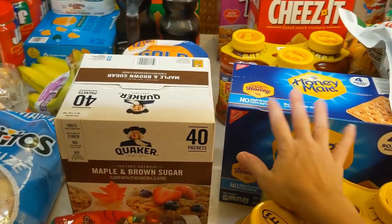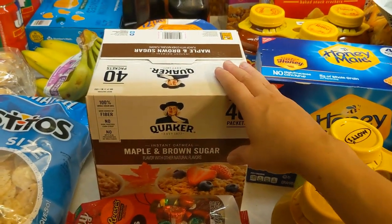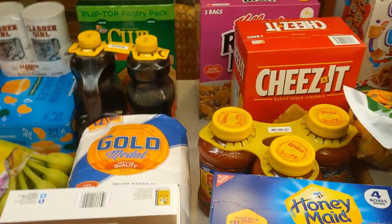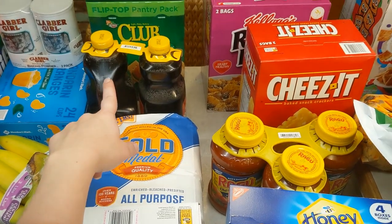Some applesauce and graham crackers. These are a favorite snack of my kids. This is my husband's current favorite breakfast right now, so I picked up a big box of that. Again, some flour for extra Christmas baking.